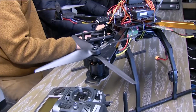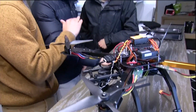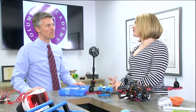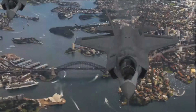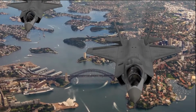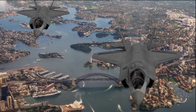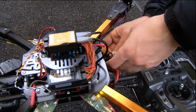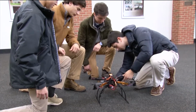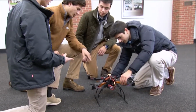The VikingWorks program at Columbus Academy is all about giving their upper school students the freedom to create. After all, says Director of Technology Sean Cullinan, without Lockheed Martin's Skunk Works, we wouldn't have the F-35, the B-2 bomber, or the U-2 spy plane. So we've applied that term to an initiative at the school where students can apply for funding to do an advanced project. And students can apply for up to $200 per student in budget money.